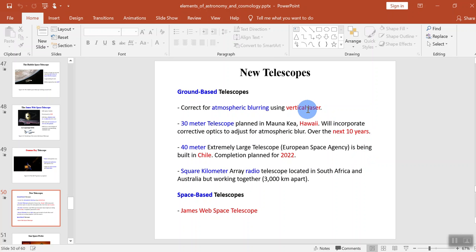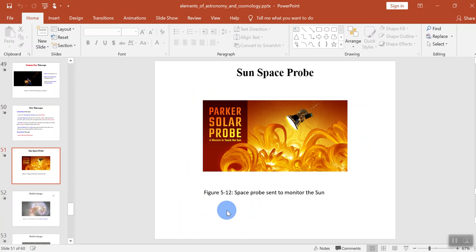New telescopes, we said, ground-based ones and space-based ones. Now ground-based ones correct for the atmospheric blurring using vertical lasers, so they're more effective. The 30-meter telescope in Hawaii over the next 10 years. The 40-meter telescope in Chile, southern hemisphere, completed in 2022. Square Kilometre Array telescope, a piece of it in South Africa, another one in Australia. And the James Webb Space Telescope.